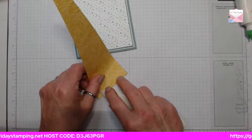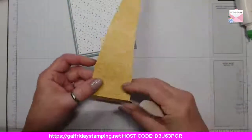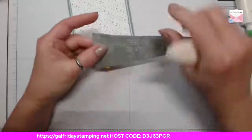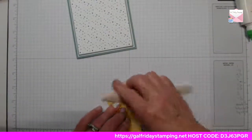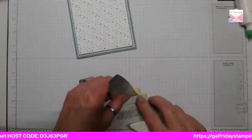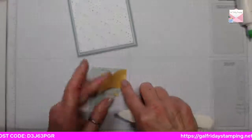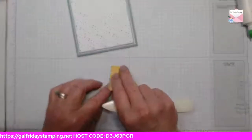Now when you do fold it, this edge on the top here, it's a little harder to see your score lines on designer series paper. You just want to make sure that line across the top is pretty straight. Let's see what the next one is. I didn't do this ahead of time. I should have. I didn't realize it would be that hard to see my score lines. I didn't want to press too hard when I was scoring, although our paper is nice and thick, you can put your stylus through it pretty easily. Okay, right there.